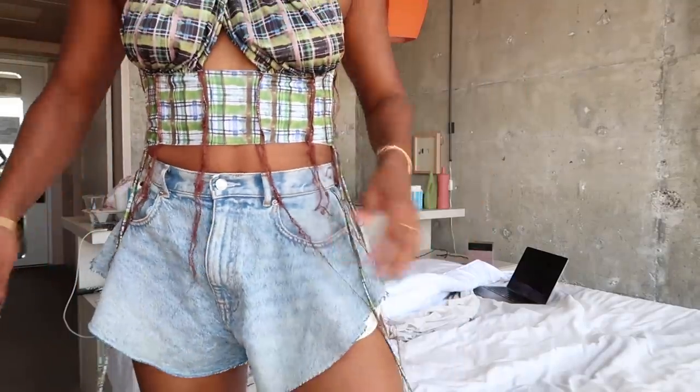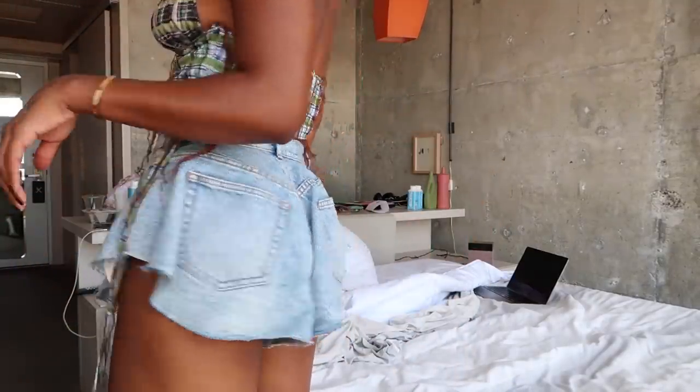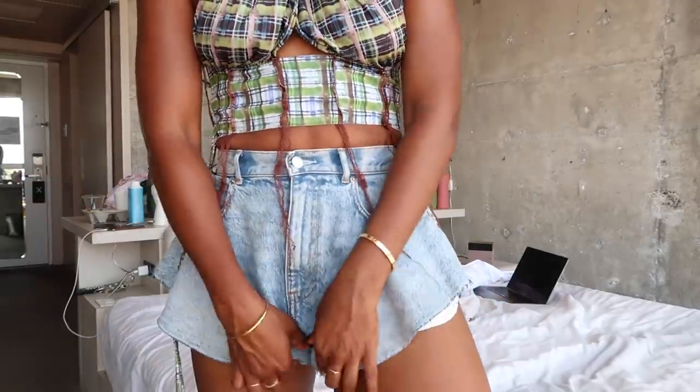I'm wearing a medium. The shorts are the infamous Alexander Wang denim flutter shorts that you guys love so much. I've worn these so many times on Instagram. Every time I wear them, I get so many compliments.